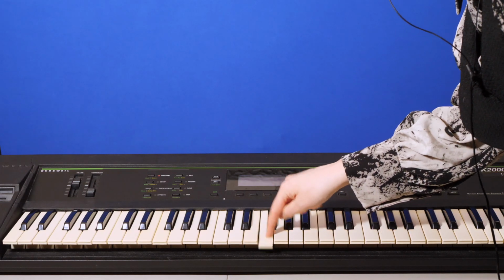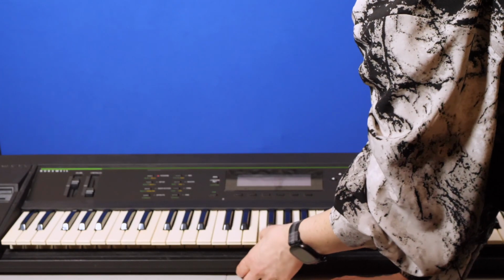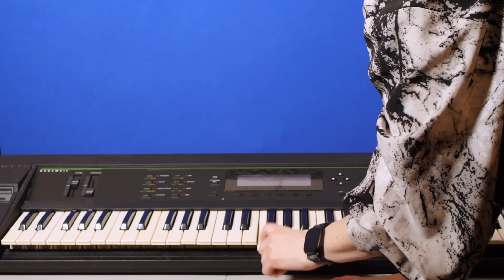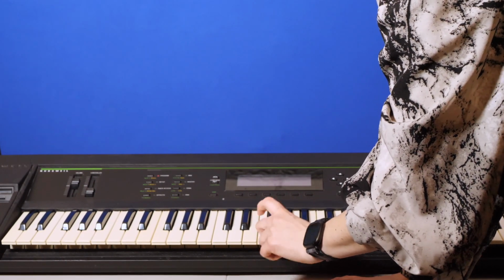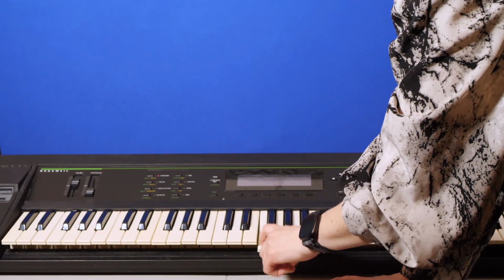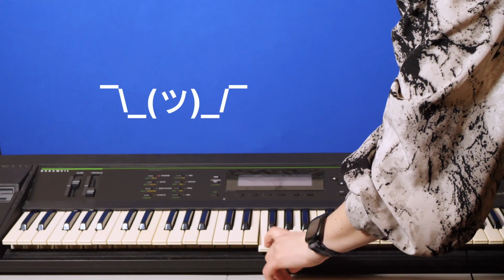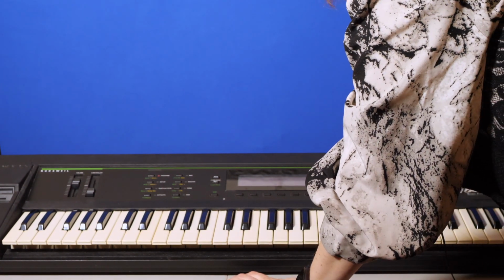So we have a dead key here. Oh wait. What's happening with that? Oh, there we go. All right, let's see.